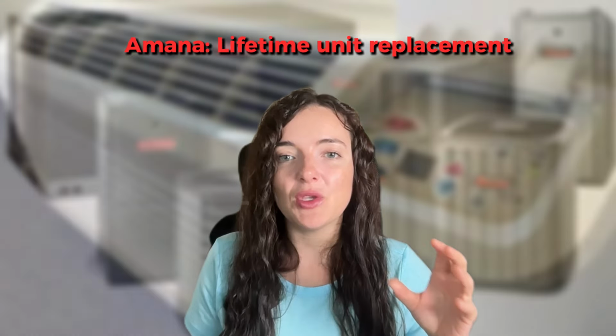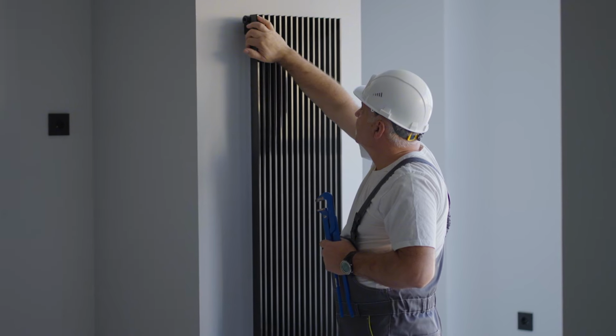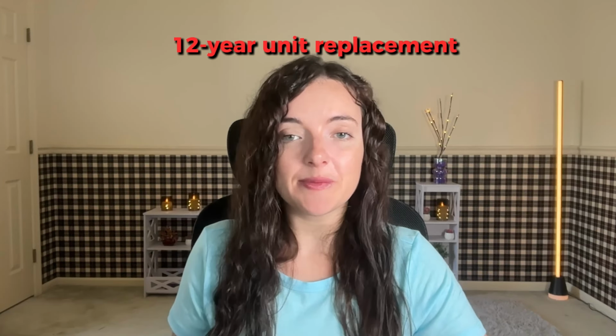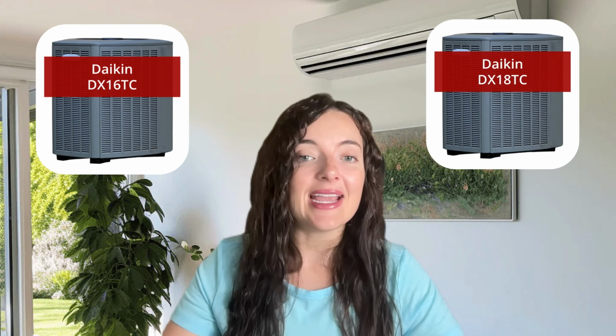The brands offering the best warranty coverage include Amana, which offers a lifetime unit replacement warranty on their premium models and some value models. This means if the compressor fails during the coverage period, they'll replace the entire unit, not just the broken part. Some of York's YXT and YXV models may come with lifetime compressor warranties, although terms apply. Daikin offers 12-year unit replacement warranties on several models, including the DX16TC, DX18TC, and DX20VC.